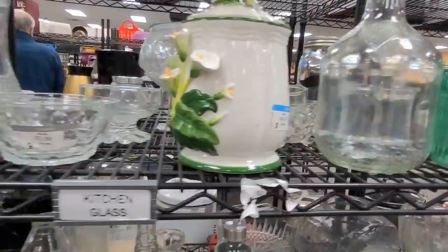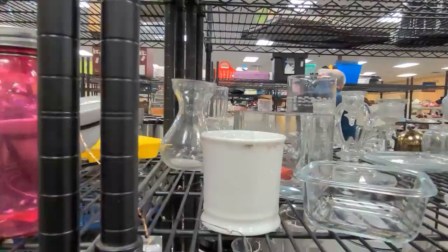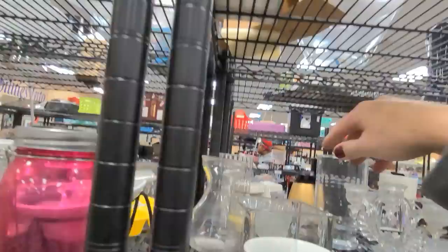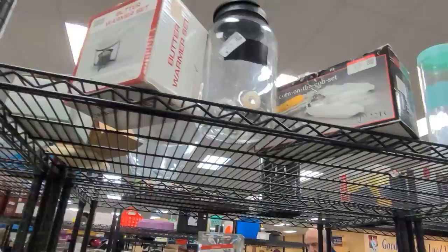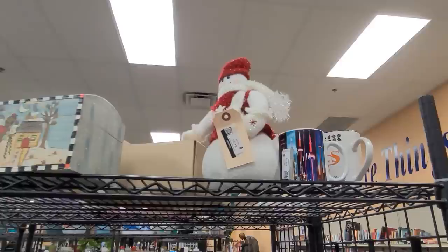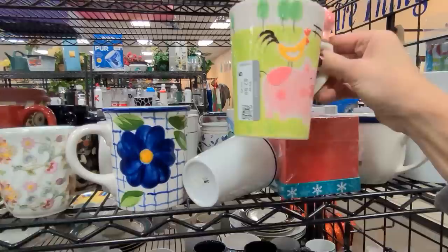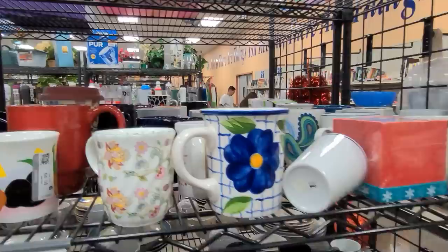Clear glass, that candle holder is still here, sadly very broken on the side. That is a reproduction of a vintage sunflower bowl. Here we are in the mugs having a look. The shelves are quite full today. This is interesting. It has a little pig head on the handle, little farmyard piece.